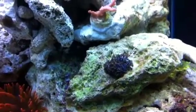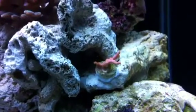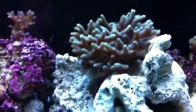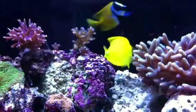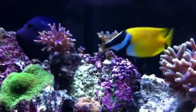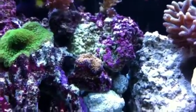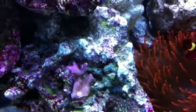And as you can see, everything seems to be pretty happy. Got my big bird's nest. I popped him off of one of the rocks, stuck him over here. He seems pretty happy. Got my Bacillosporas, purple polyp bird's nest, some green Monti, some orange Ricordia, and let's see, coming down here is some pink Stylophora.